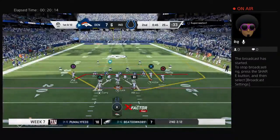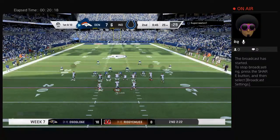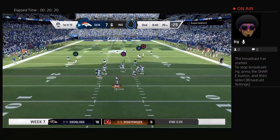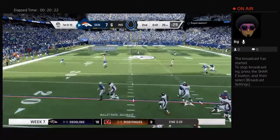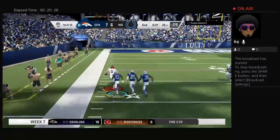The Broncos onto the field, ready to start their next drive. You're under a minute to go here in the half. Field position not really in your favor, but still time to try and move the ball and get in field goal range. Yeah, you got the lead. It's definitely a thought. Let's go ahead and try and increase it.